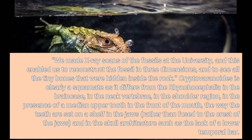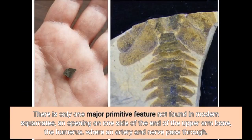We made X-ray scans of the fossils at the university, and this enabled us to reconstruct the fossil in 3 dimensions, and to see all the tiny bones that were hidden inside the rock. Cryptovaranoides is clearly a squamate as it differs from the Rhynchocephalia in the braincase and in the neck vertebrae. There is only one major primitive feature not found in modern squamates, an opening on one side of the end of the upper arm bone, the humerus, where an artery and nerve pass through.